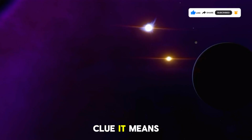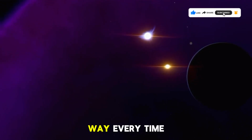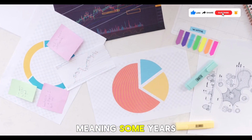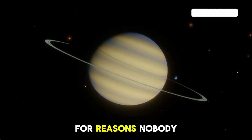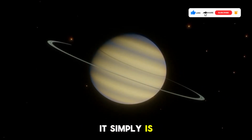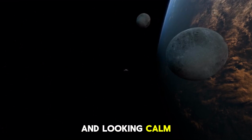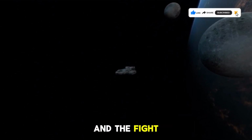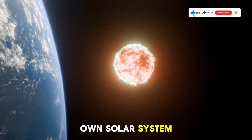It is a clue. It means the atmosphere is not bleeding away in some slow, steady drip that would show up the same way every time you looked. It is losing gas in bursts, most likely tied to spikes in the star's own radiation, meaning some years this planet is actively hemorrhaging its sky into space, and other years, for reasons nobody has nailed down yet, it simply is not. A planet that flickers between visibly losing its atmosphere and looking calm is not a planet quietly holding steady. It is a planet caught mid-fight, and the fight has apparently been going on since before there was multicellular life anywhere in our own solar system.